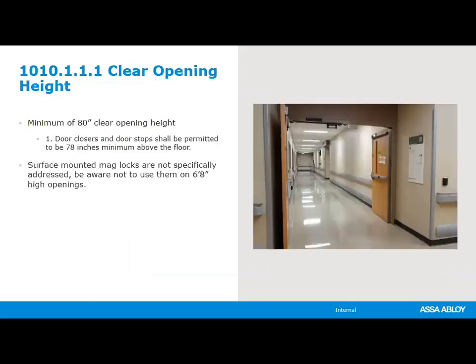When it comes to the height, there is a minimum height. The minimum height in a means of egress is 80 inches clear opening height. There is an exception for door closers and door stops that are permitted to be 78 inches minimum above the floor. They don't specifically mention maglocks in the 2015 edition. It is something they will be addressing in future editions of the code. However, you can see in that picture that the maglock hangs down into the clear opening height.